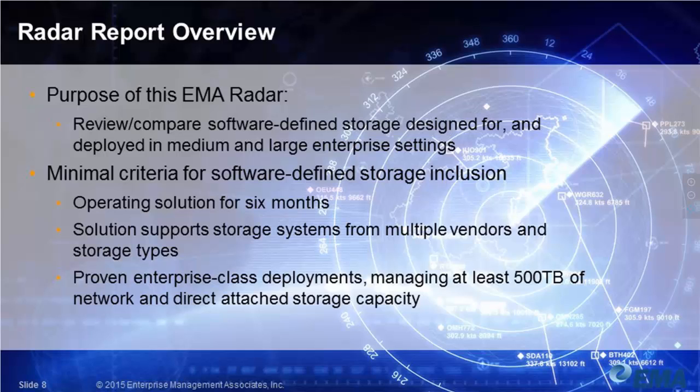Another thing that was very critical was that one of these solutions could support multiple vendors and storage types. Again, that gets back to that whole definition of an enterprise software-defined storage. So, for instance, there are some converged systems that do a very good job of abstracting all the storage underneath them, but they can't actually include storage that's not within their particular solution. So that ends up creating an island. I also wanted to make sure these were solutions that could support larger deployments, of 500 terabytes and up, and again, have these solutions working for some period of time.